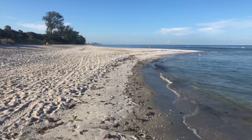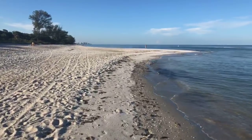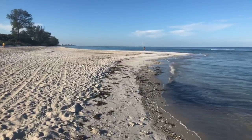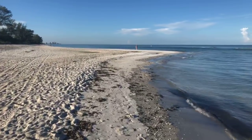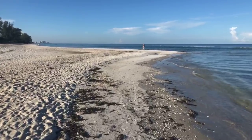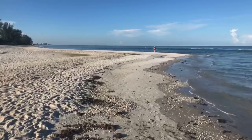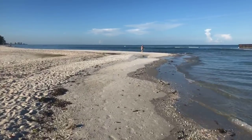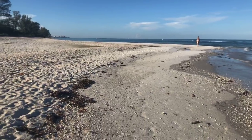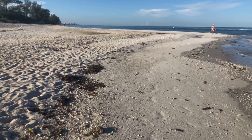Well, this is part two of my Wednesday morning beach walk. Didn't see many shells this morning. Did see a beautiful sunrise. Saw a couple sea turtle crawls, new sea turtle crawls. Hopefully I'll be able to check on those as I get back down the beach, see if any of them were successful.